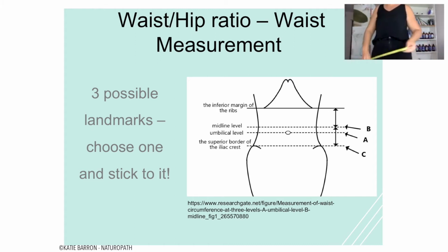Okay, so when we are measuring around the waist, we are taking the end that shows the centimeters, and we are finding our landmark. For me, I always like to take the waist measurement right at the top of the iliac crest. So if you're looking at that picture on the screen, you'll see the superior border of the iliac crest.